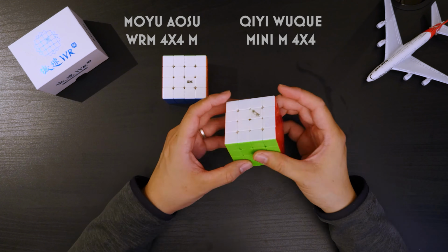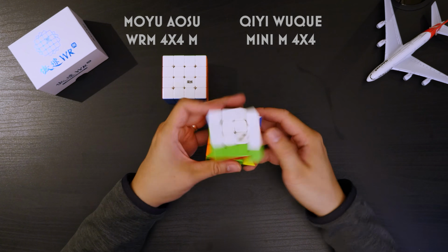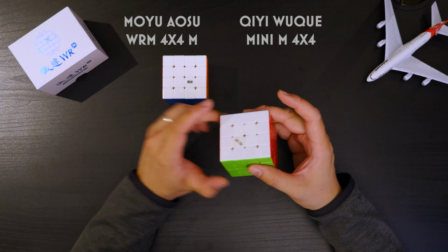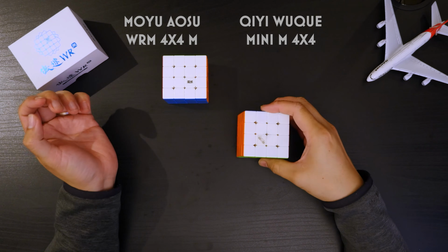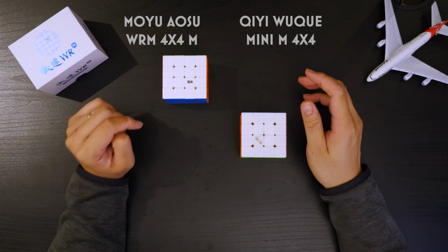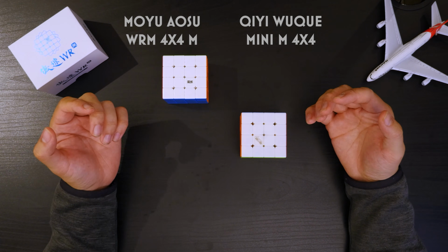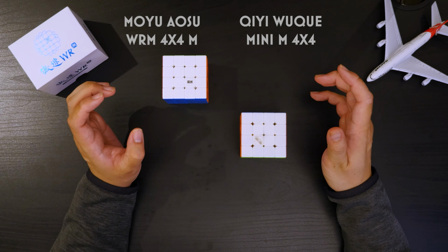The WRM Mini is my daughter's current main, and because she's used it so much, it's been well worn in. It feels really, really nice to solve, which makes me feel a little bit unfair comparing it with this one because it hasn't been broken in yet. But I have to say that based on current information that I have, I can't really recommend the WRM just yet. I might have to give it a go a little bit further. Actually, what I should do is get my daughter to give it a go. Except she's in bed now, so that might have to be done tomorrow.